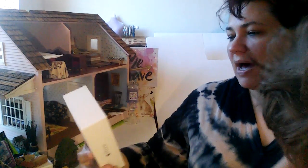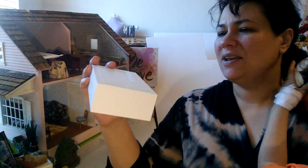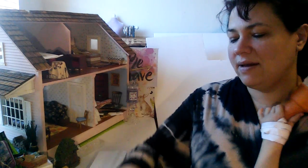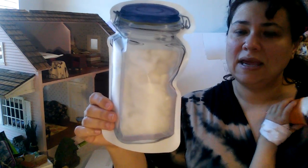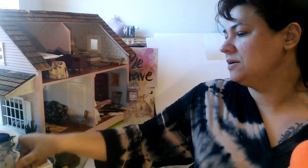So I'm going to be using the bottom half of an old iPhone case that we've had forever. My husband was going to throw it away because it's so old, and I was like, you know what? I can use it in my Dollhouse miniatures. I can make a bed. This would make a great base. Then I'm going to be using some pillow filler to make pillows, and this is where I keep my pillow filler here in my Dollhouse craft room.